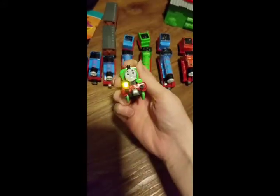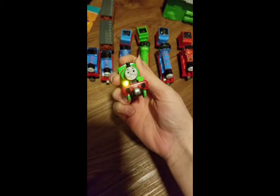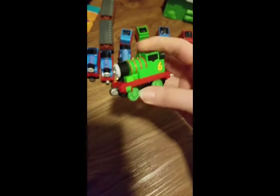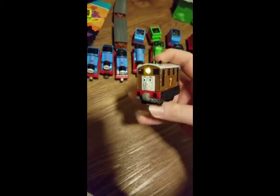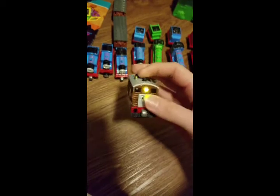Does anybody know who's next? Come on, guys. You gotta know your little choo-choos. It is Percy, number 6. We have 2 of them. We have Percy. And then we have Toby. Hello, I'm Toby. And then there's all the original ones that I have. Well, besides Harold.